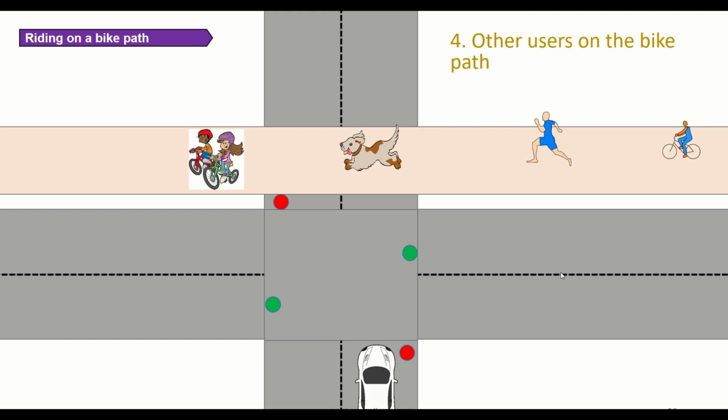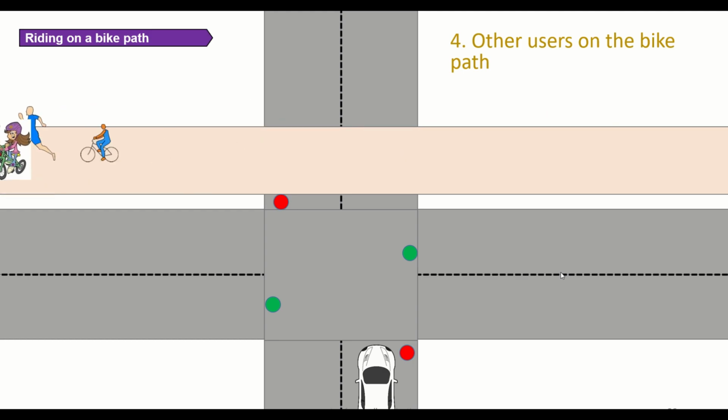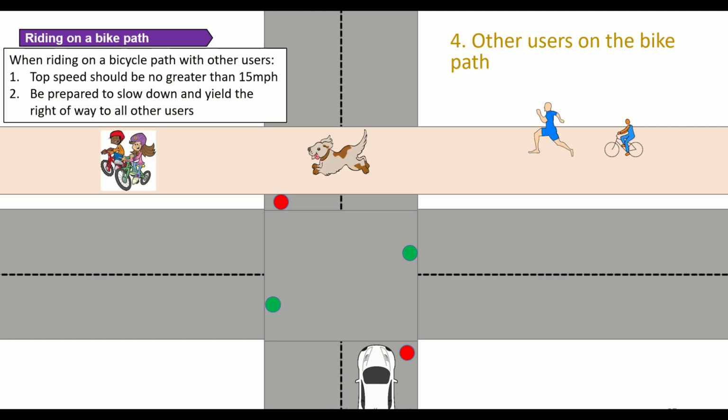You do share the bike lane with other users, runners, dogs, kids, all that kind of stuff. So just know that there's all kinds of people out on the bike lane sharing it with you. Just like cars share the road with bicyclists, bicyclists share the road with other users. So you, as a bicycle rider, yield to all these people. You'll yield to runners, dogs, and kids.